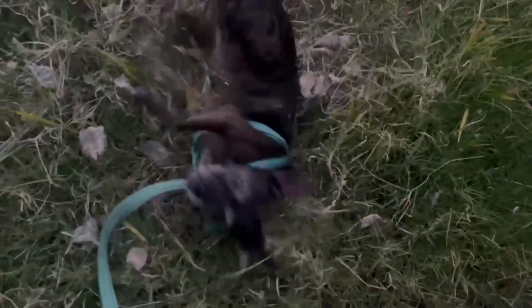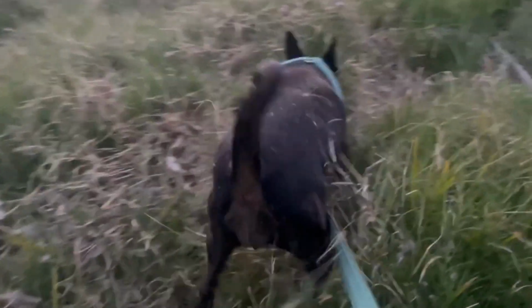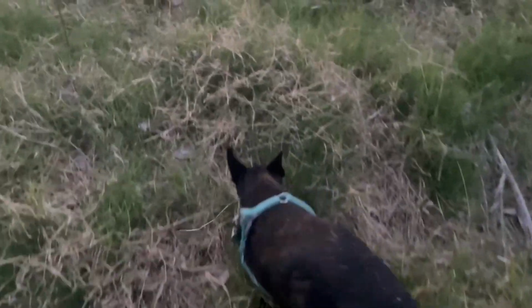Jada, what are you doing? I just called you my trusty herping dog. You want a bath tonight is what you're telling me? We're supposed to be looking for reptiles, remember? Yeah, that's it. Yep.